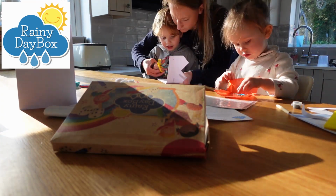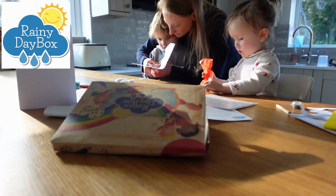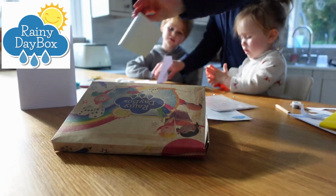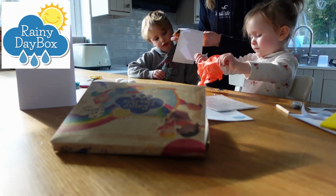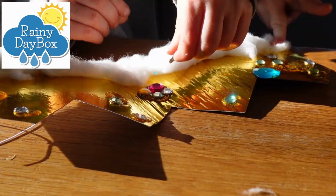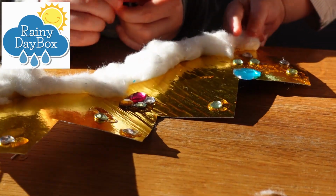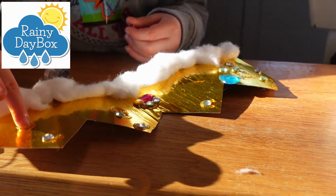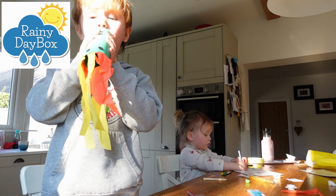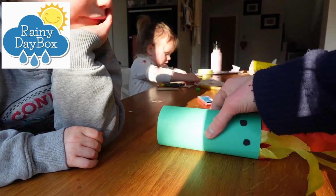So we made a crown, which the children decorated. The template cuts out the crown from some shiny paper, and then you decorate it with some jewels. There was also a knight's helmet that you could make using cardboard, and then we also made a dragon puffer, which was like a rolled up bit of cardboard with some tissue stuck to the end that you then blow through to make it look like the dragon's breathing fire. And then there was also a really lovely blank puzzle that the children could colour in and design their own puzzle, which they really enjoyed doing.